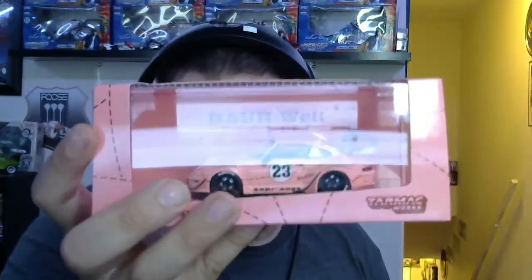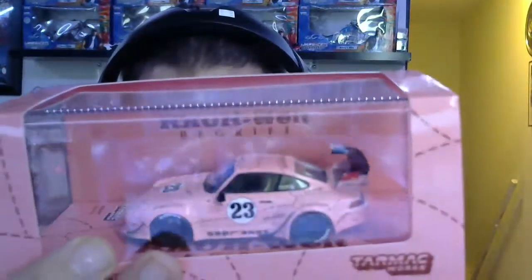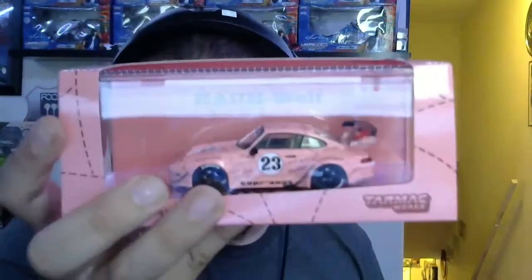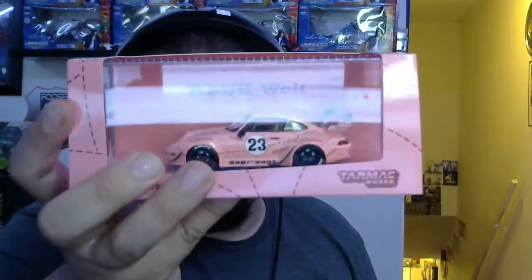So here's the first RWB Porsche. Oh, wow, that's very interesting packaging. There's a little sleeve on the outside, and then you basically have your car inside the sleeve. I'm definitely keeping this in this outer packaging, but this is the Sopranos Pink Pig type color scheme livery, which is really cool. And this is reminiscent of the Porsche 917Ks they used to run in Le Mans.